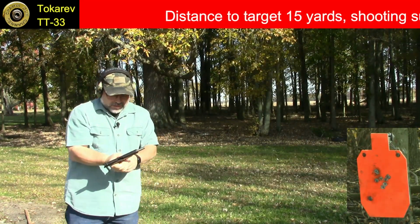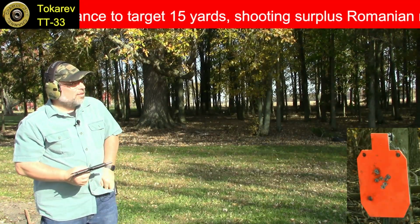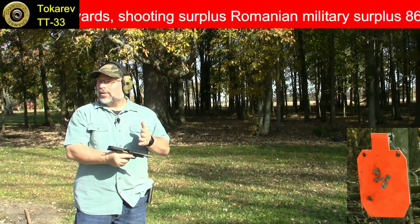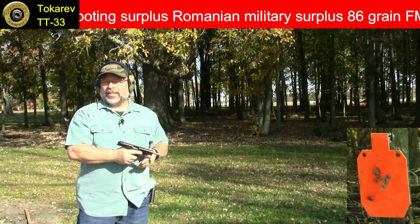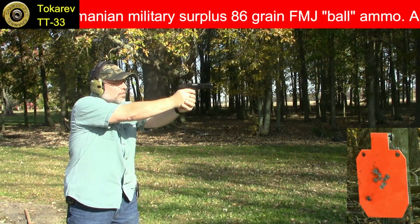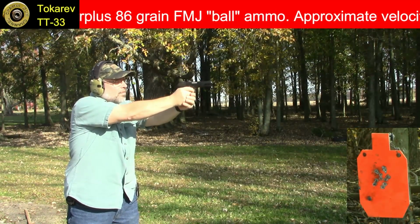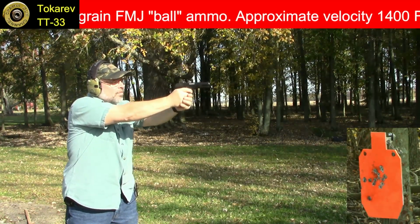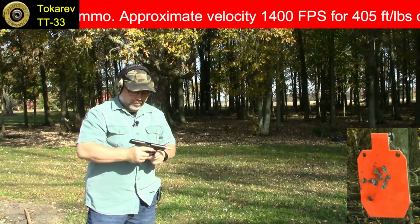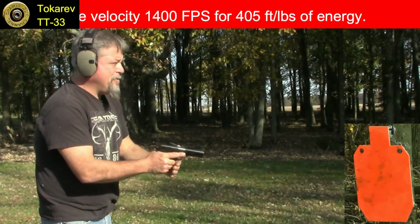I had one get away from me a little bit. That was me. That's a pretty tight group. Yeah, real good group. I can actually see why they like these. You can tell there's some power there, but recoil is really not bad. I kind of like it. All right, check out the old Tokarev.